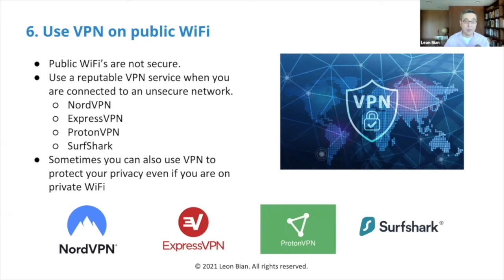On public Wi-Fi's. These are a couple of VPN services that are highly rated. I'm using NordVPN right now. I previously used ExpressVPN. Proton VPN seems to be a reputable one. Surfshark, it's another one.